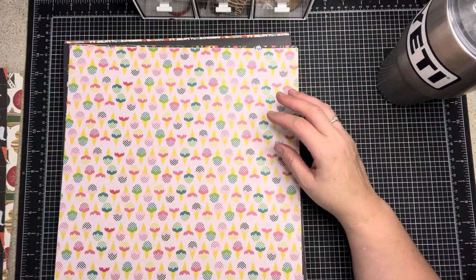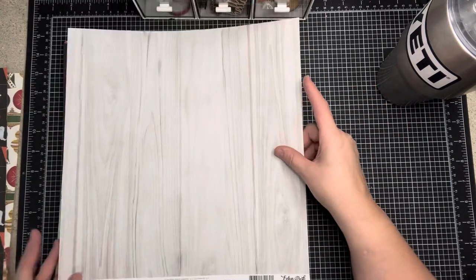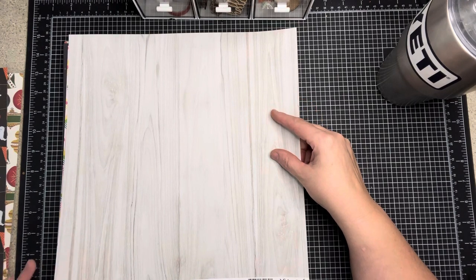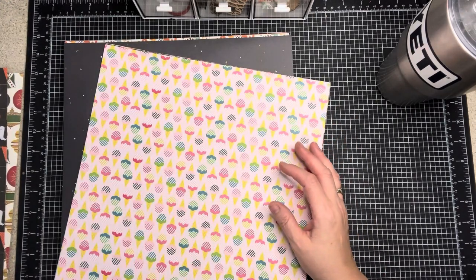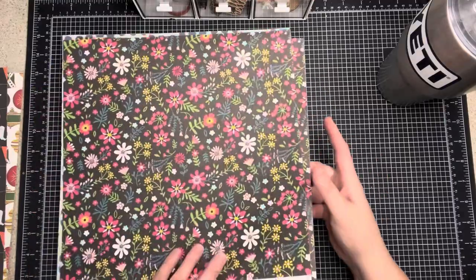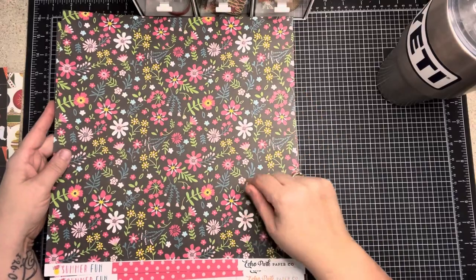All right, so summer fun. I didn't buy it for this side. Nope, I didn't. I bought it for this side, 2017. This particular paper is called Sweet Treats. This is my thing right now. I know I keep saying the same thing. Can't help it. Sorry. I already have this paper. I have it in lots.